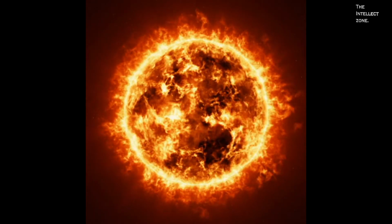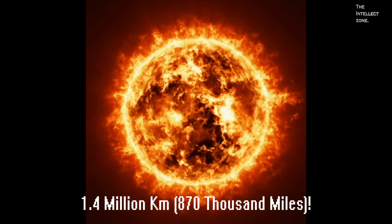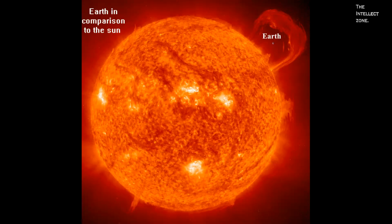Also, the Sun is the largest celestial body in our solar system with a diameter of 1.4 million kilometers, making it 109 times the size of Earth. If our Sun were hollow, you could fit 1.3 million Earths inside it.